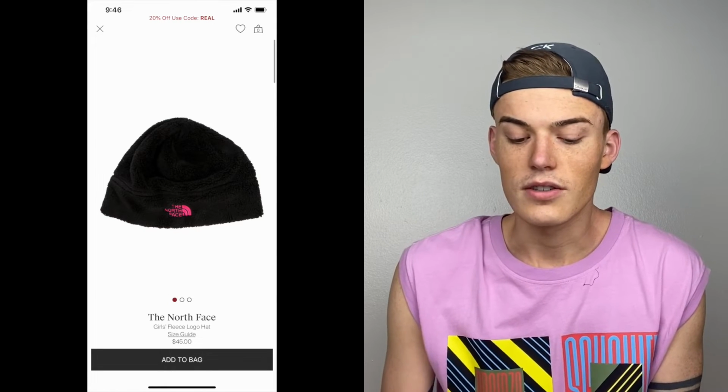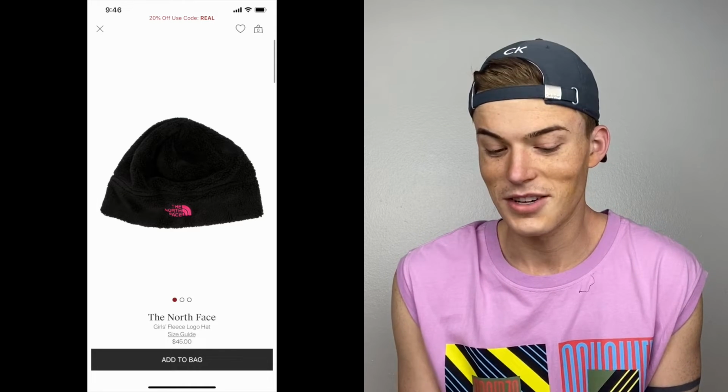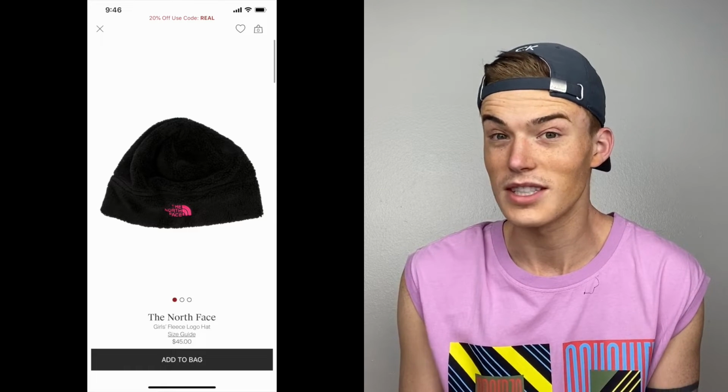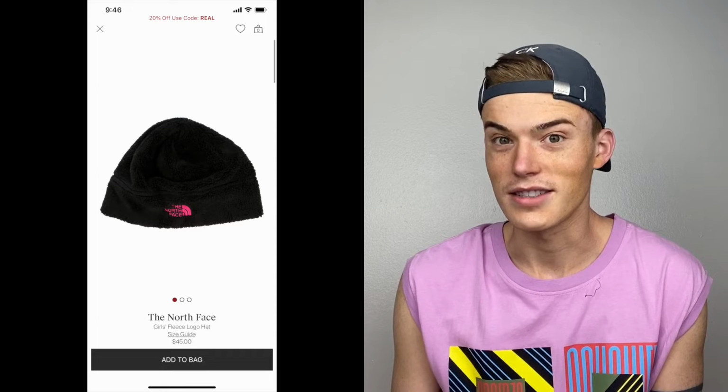North Face girls fleece logo hat. Yes, that's right. They took a girls fleece North Face hat and they priced it at $45, which I'm assuming is above retail on that. So yeah, and that probably cost me about like 4 pennies at the bins.